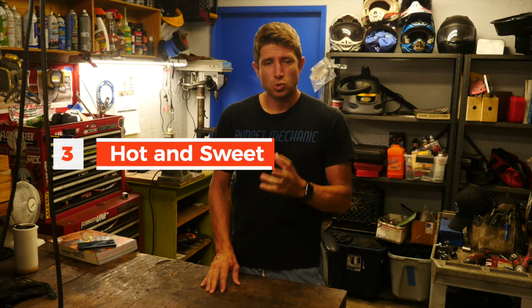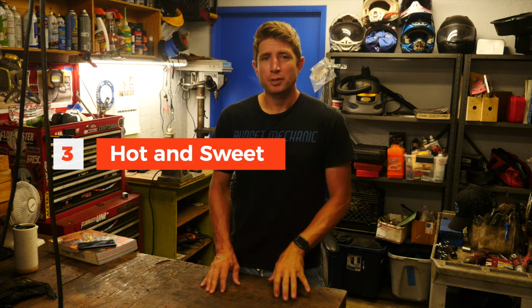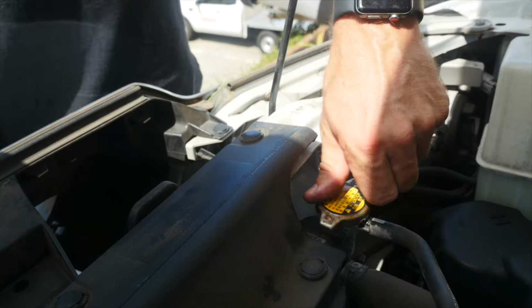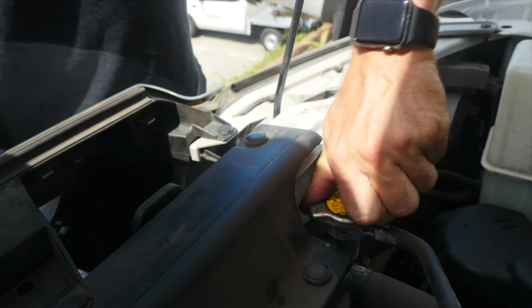It's a hot, sweet smell after the car's warmed up or you've been driving it a while. Some people describe it as like a syrup smell, which I don't totally get, but whatever. And this is your engine coolant leaking out somewhere. And this can happen in your engine under the hood, or it can actually happen in the cab as well. So if your car is leaking coolant, you want to know what coolant smells like, you can just pop your radiator cap off and smell what's in there.